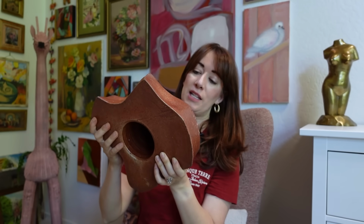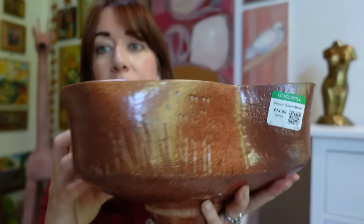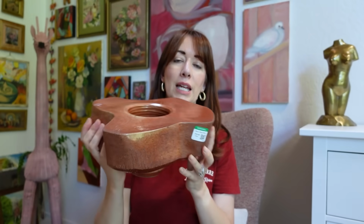One piece that will be available for you guys is this one. It would look amazing in my vintage booth because it's so eye-catching. It also will take up a ton of space because it is a behemoth. This is a stunning piece of pottery. It is so well done, so well made. There's a signature on the bottom. It is phenomenal. And I'm hoping I can get this up at the time of this video because I want to send it to a few people to see what their opinion is on it because it is so special.